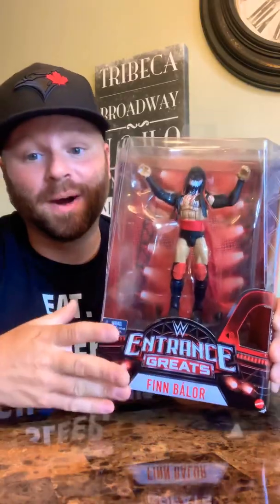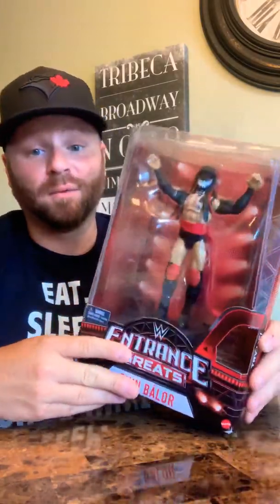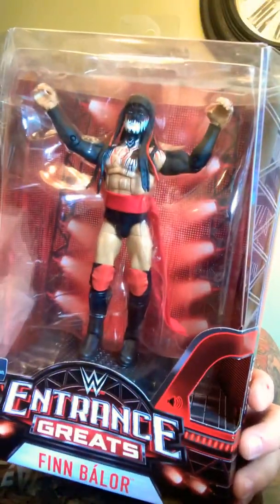I think this and Elias are the last 2 that I need. So for $5 for Finn, I would have bought more than one, but somebody else grabbed the other. But this is definitely well worth $5, you guys. The deco's awesome. The outfit's awesome. It's got the little sound effects there from the theme song.